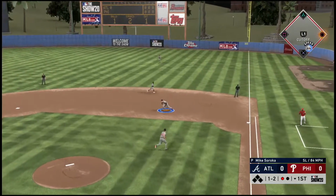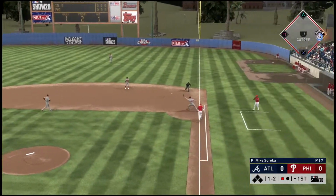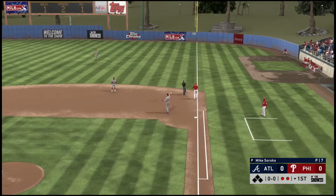Softly hit toward the hole. He's got it. Throw gets him. 2 down.